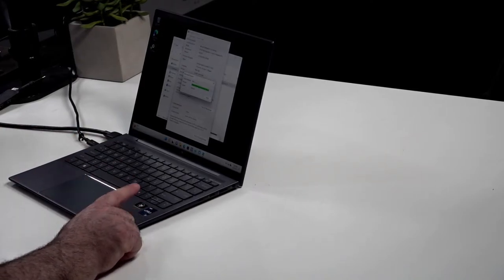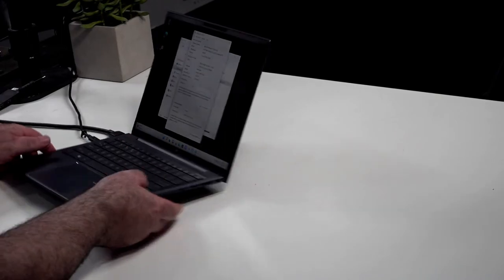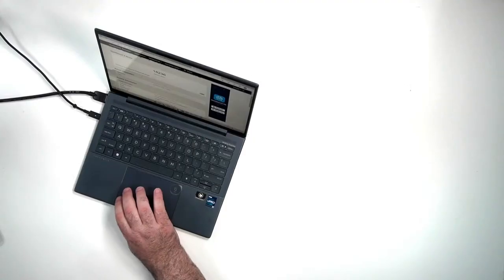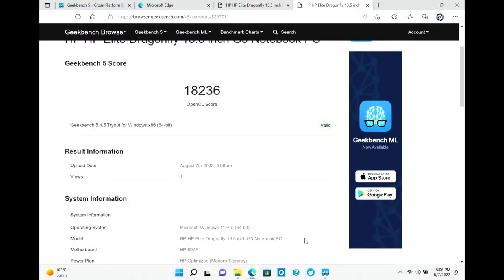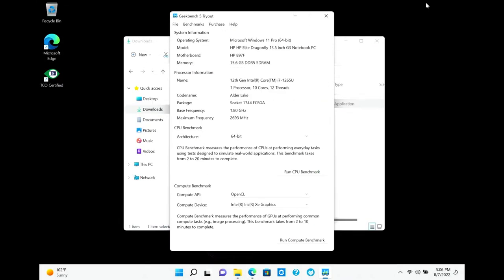And it looks like it might have 5G in it, so I might just have to put my SIM in. I don't know if there's already, I don't think there's a SIM in there. This got a score of 18,000, pretty much what we would expect from integrated Xe graphics. So I just took a screenshot of that.